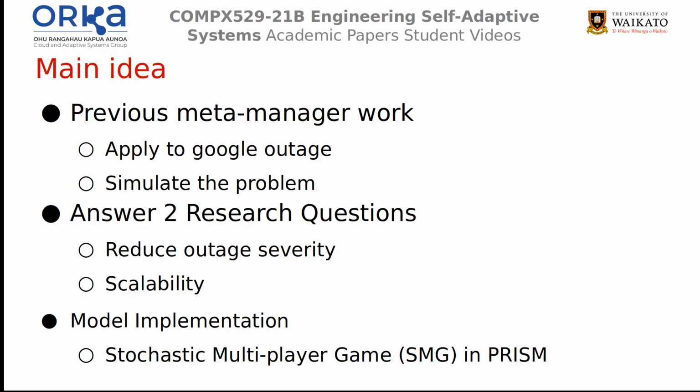The main idea of this paper is to apply the results of the previous paper to the Google Cloud Platform outage by creating a test system using Google Cloud Platform to simulate the outage. They pose 2 research questions.